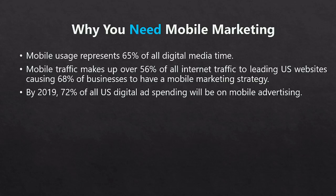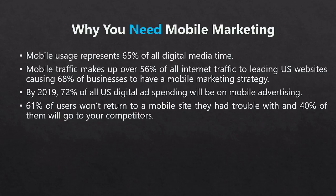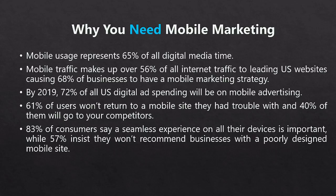But it's not just businesses that are catching on. Consumers are starting to expect more too. According to Google, 61% of users probably won't return to a mobile site that they had trouble with, and 40% of them will go to your competitors. 83% of consumers say a seamless experience on all their devices is very important, while 57% insist they won't recommend a business with a poorly designed mobile site.